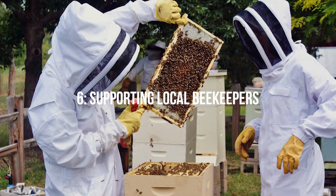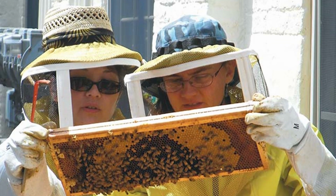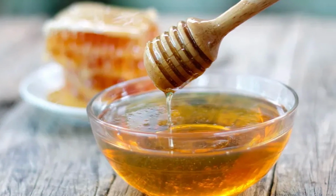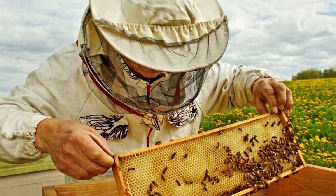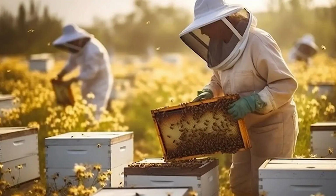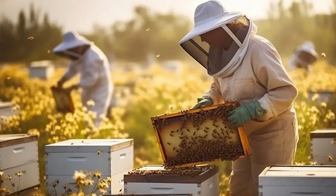6. Supporting local beekeepers. Local beekeepers play a crucial role in maintaining healthy bee populations. By buying local honey, you're not only getting a delicious product, but you're also supporting the beekeepers' efforts in caring for bees. Additionally, consider attending local beekeeping courses or workshops to learn more and spread awareness.